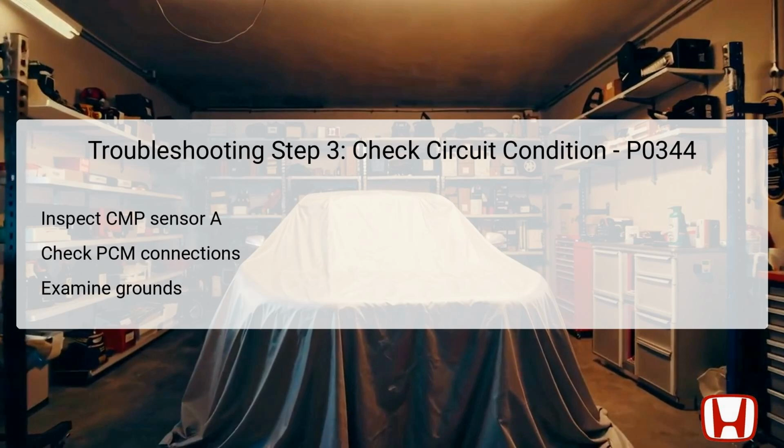The third troubleshooting step focuses on inspecting the condition of circuit connectors and terminals related to the CMP Sensor A. Begin by examining the connections at the CMP Sensor A for any signs of corrosion, damage, or looseness. Next, inspect the PCM connections, as they are critical for proper communication between the sensor and the vehicle's brain.